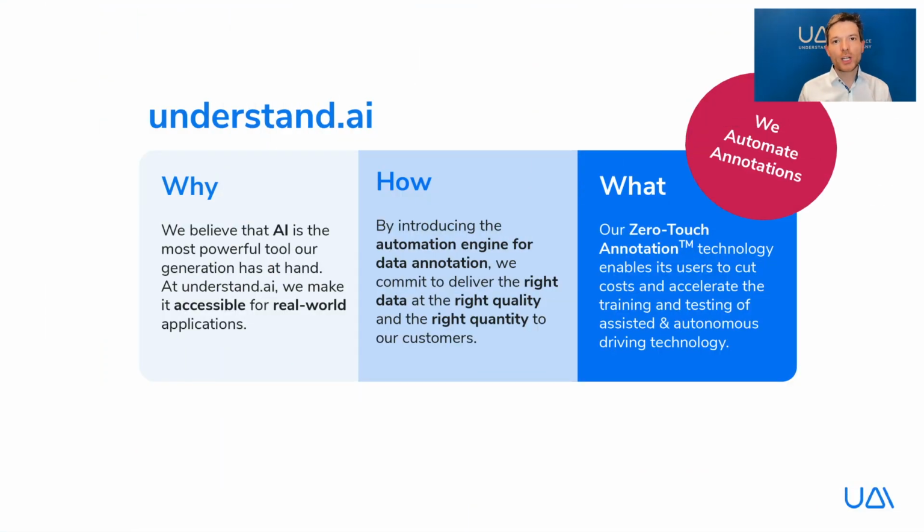We are building an automation engine for annotations to provide our customers with the right data at the right quality and the right quantity. And this is so important because curating the data and preparing the data set for an ML project is one of the most labor-intensive parts of the whole project. So this is where we come in, because we believe if we can automate that process, prices are coming down, it's much easier to run such a project, and AI can unfold its potential. So what do we do? We provide a tool set with our automation engine to actually automate annotations.